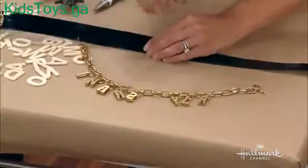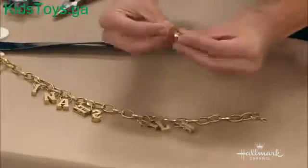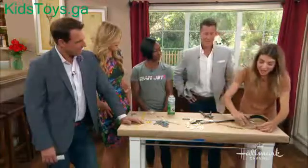So I put it here, every other, and that's what I've done right here. So here's the I. Can I ask you something, Orly? Does it matter the size of the letters and the weight, really, since you're going to be wearing this around? Yeah, it's actually not very heavy.